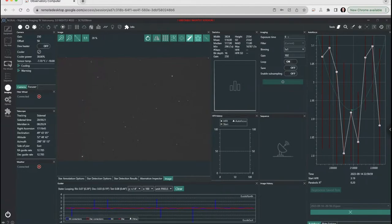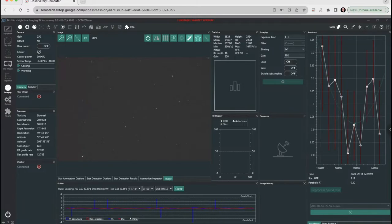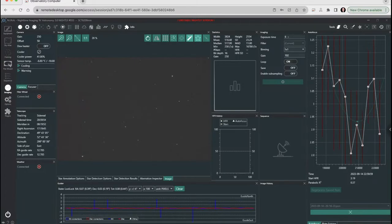We're still below 3, which is real good, for a telescope that's an F10 telescope. It's the focal ratio that kind of determines this. Yeah, it's not looking too bad. Like I said, it's got one outlier, but the rest of the curve looks pretty good. These SCTs are notoriously difficult to really focus well.